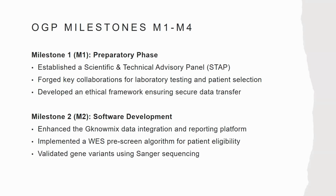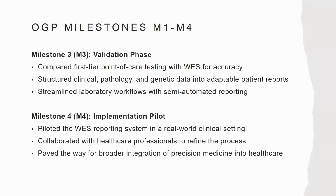So that was just getting the tick marks for all the technical competencies for the platform, to make sure that it can handle all the data, that the data is secured, and that we have all the frameworks in place to be able to make that data available to the important people like the clinicians and our collaborators.